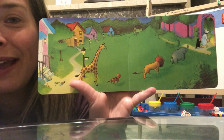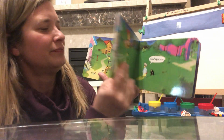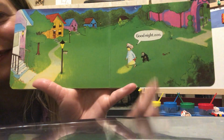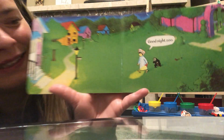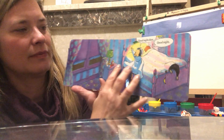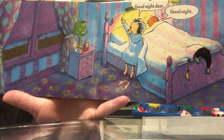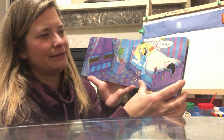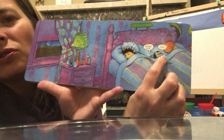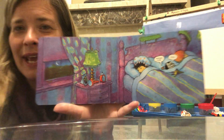And they tromp back to the zoo. She says, "Back to the zoo with you." And then she says, "Good night, zoo." But look at the gorilla. He's still there. And the little mouse is still following him with the banana. "Good night, dear." "Good night." Look, what's the gorilla doing? Sneaking back into bed. Good night, gorilla. That gorilla is so tired from all his shenanigans.